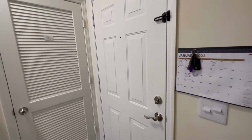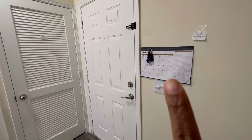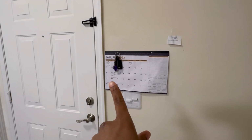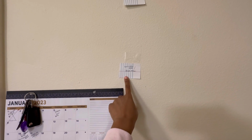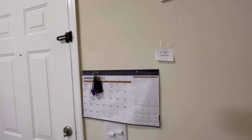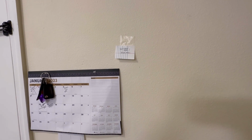As soon as you walk in, this is my front door. Right now I have a calendar right here along with my keys hanging up, and you'll see throughout this tour that I have a whole bunch of sticky notes posted everywhere. That is because I am currently trying to decorate my home and I want it a certain way, so I have it marked exactly how I want stuff to be and where I want stuff to go.